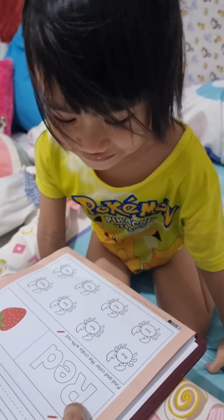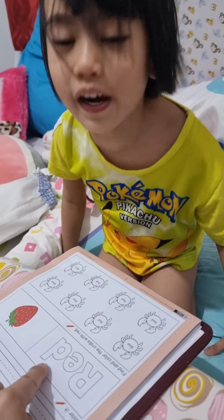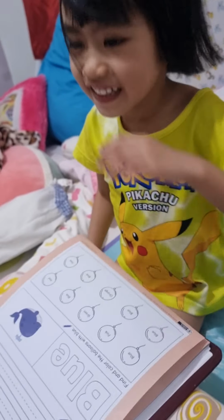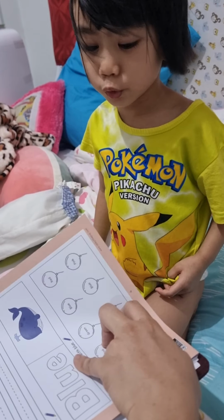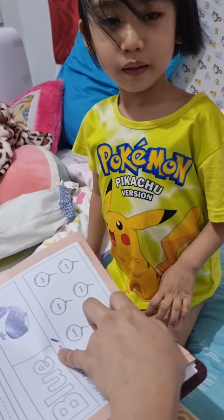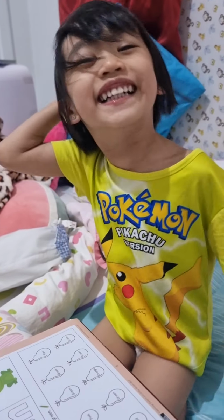Okay, how do you read this? Red. Red, very good. Strawberry. Okay, how about this? Blue. Blue, very good. What is this? Dolphin. Dolphin, very good.